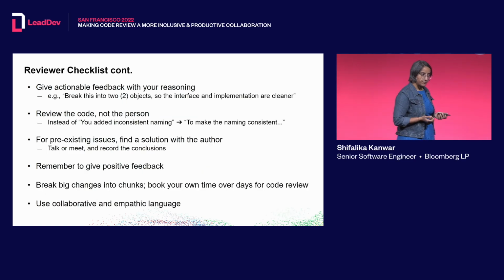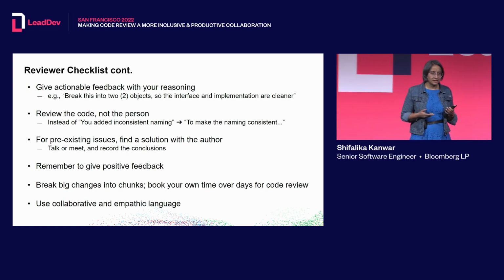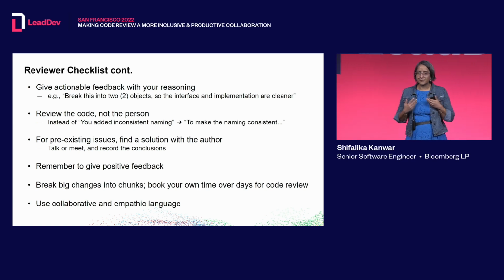Give actionable feedback. So if you give logic for your feedback, it's very likely that the author will accept it. So if you say something like, break this into 2 objects so that it's cleaner, then they will have to come up with some reason to say no.